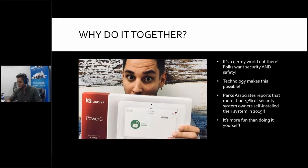But I also think it's very important to note Parks Associates, they've reported that last year in 2019, 47% of folks that got security systems installed them themselves. So even though we're looking at this right now as a solution to get through this coronavirus crisis, I think it's very important to note that post-coronavirus, there's a real opportunity here that we should be looking at. Of course, doing it together is more fun than doing it yourself.